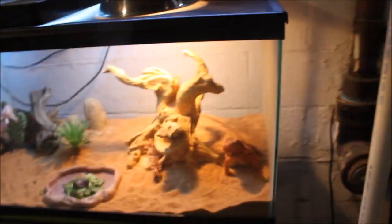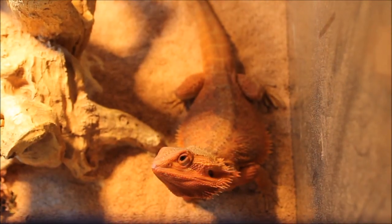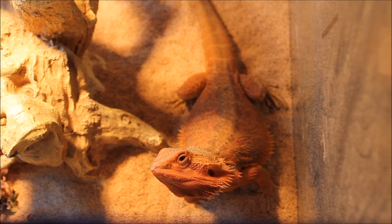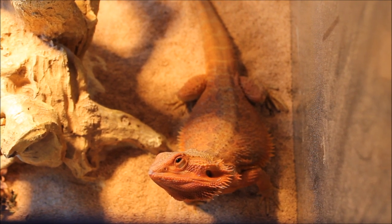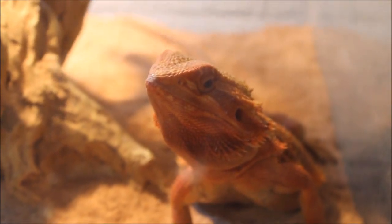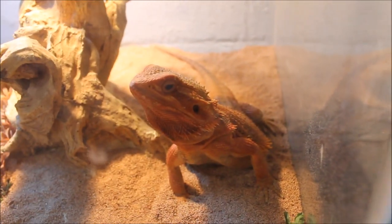Moving along, here we have Beans, the red-eared dragon, and she's looking fat and happy. She's almost a year old, not quite. I got her in October last year. So she's close. September or so, she'll be a year old. She's doing good. Fat, happy, voracious Skeeter. And someday, hopefully she'll have some babies of her own.